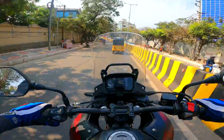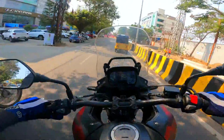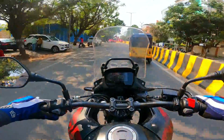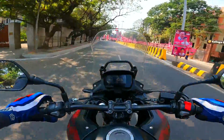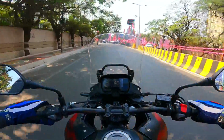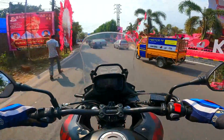Again, ABS is not switchable, I believe. That is a bummer, because this can do a bit of off-roading, and for off-road enthusiasts, at least you would want to switch off ABS at the rear wheel. So if only they could have offered off-road ABS as an option, it would have been better.